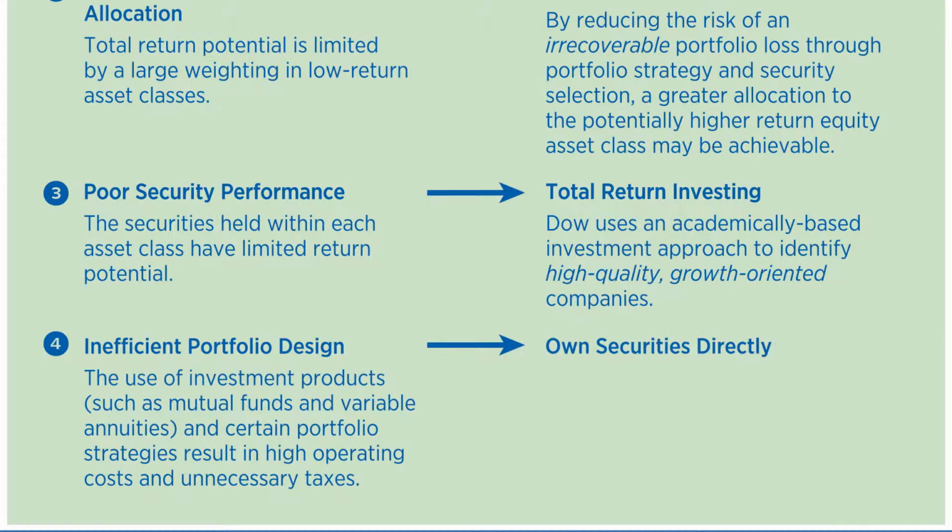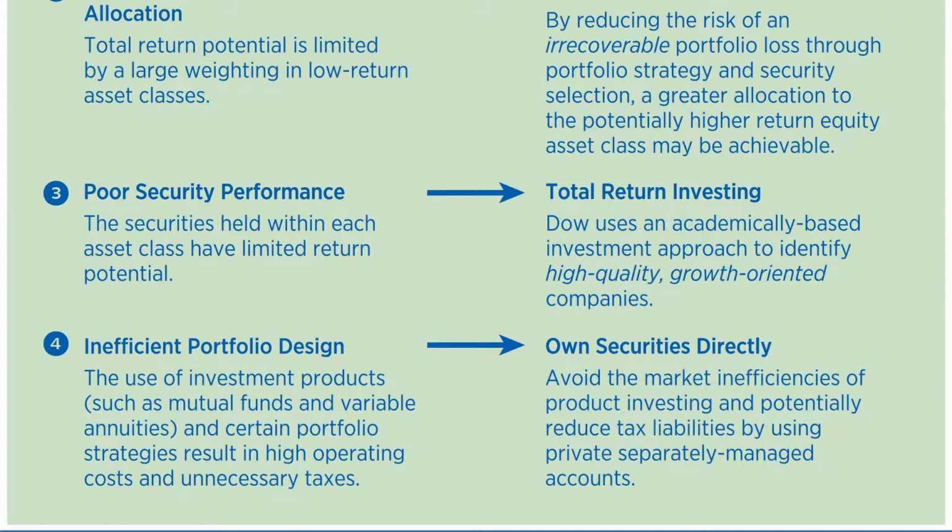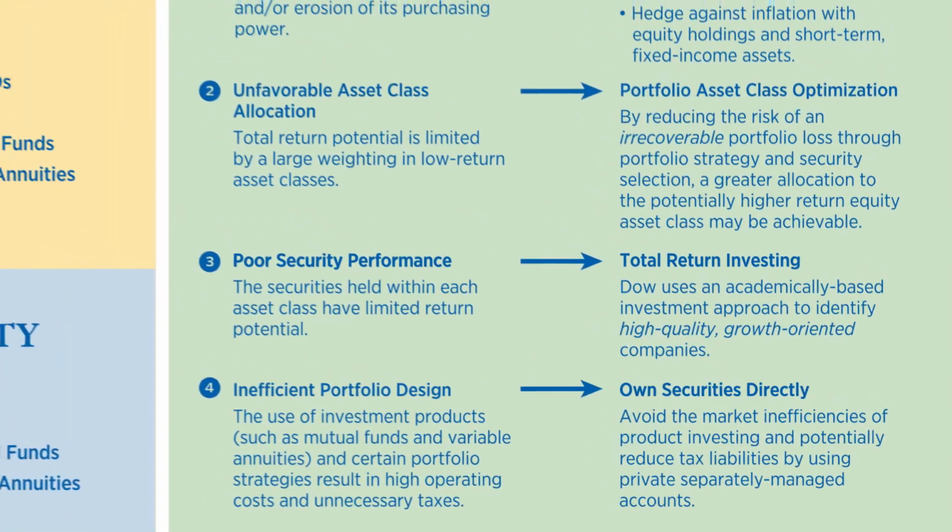The evidence is overwhelming that investors who have owned stocks and bonds directly have generally enjoyed far higher returns than those who have owned them via mutual funds and variable annuities. With its significant experience in direct securities investing and proprietary software to manage such accounts, Dow Wealth Management provides its clientele with this gold standard of portfolio management.